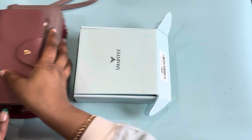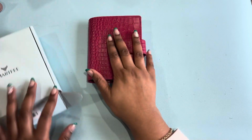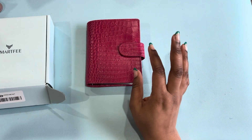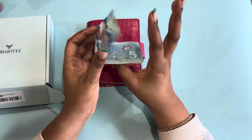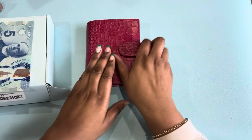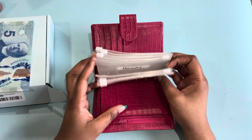I'll start with the box. I see so many people using cash wallets like this. I do love it, but Canada's money is very plastic, as many of you know, and it is hard to fold and bend without it popping or not staying flat. So it is hard to use smaller wallets, even though I love it and it would fit in so many other things. I got these envelopes on Amazon.